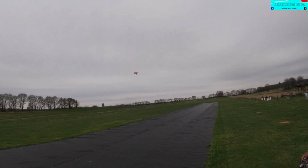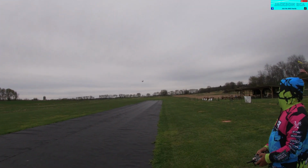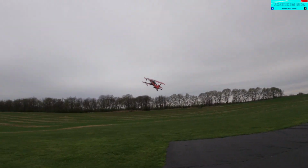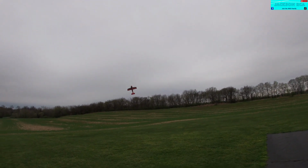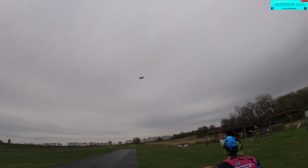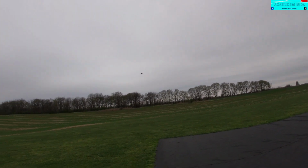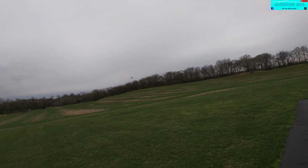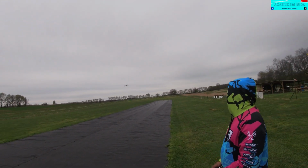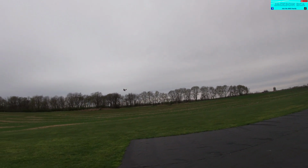For a little plane, where are you going? Turning around. This one never liked the Hobbit. Huh? This one does not like the Hobbit. Yeah. This is the UMX Beast.